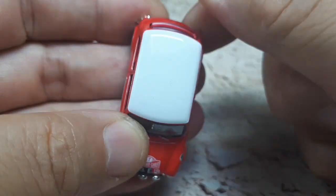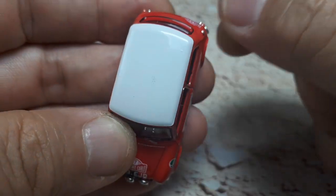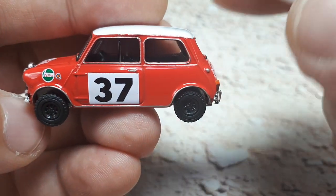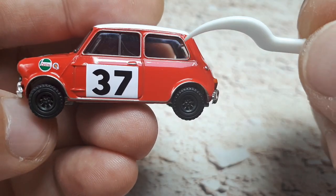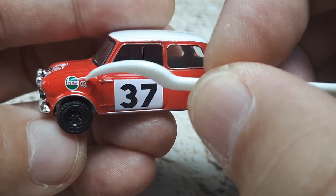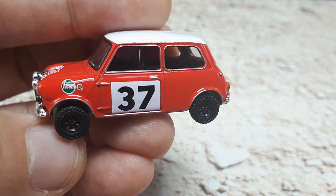Okay, the white roof. A little blemish there. Oh well. Seems to be some silver for the chrome trim around the windows. And then we have some Castrol, and I think that might be the BMC logo. I forget.